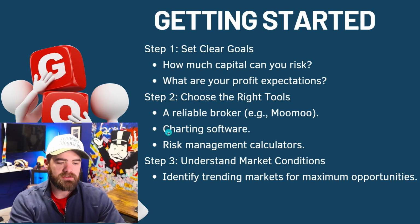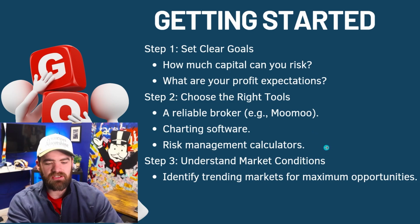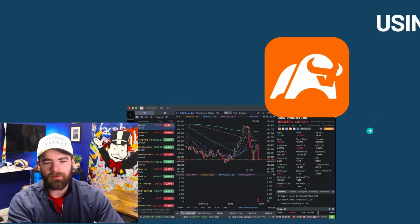The next thing, some people like external charting software. I use Moomoo. I think there's no reason to spend extra money on charting software. And then sometimes good risk management calculators are important. I do have those in the course, so if you want them, you can get them there. And then the last thing is understanding different market conditions. So you want to identify trending markets for maximum opportunities, and we'll talk about how to do that.